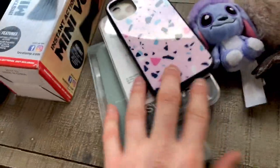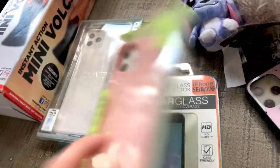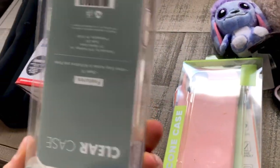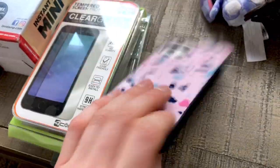Also from Five Below, I found not one, not two, but three different phone cases. It's crazy. I mean, they throw away phone cases like it's their job. Here's the third one right here. And as you can see, there's nothing wrong with them. So I don't know why. A lot of times they look like they're still in their original packaging. But I mean, it's easy to give away to other people or try to sell.